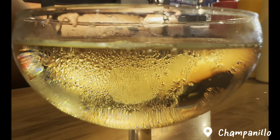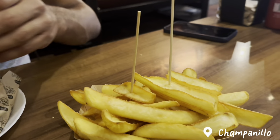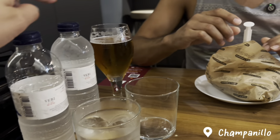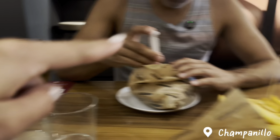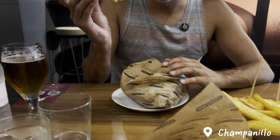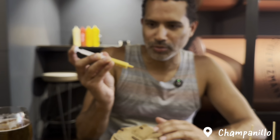This cava right here was under $2 and it was really good. I had 2. We also got these fries with it. And then 2 waters. He got a beer. And then I got a glass of cava. And all of that came out to, how much? $27? It was like 26 bucks. I'm just trying to figure out what this syringe thing is.